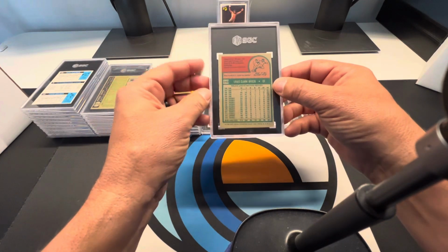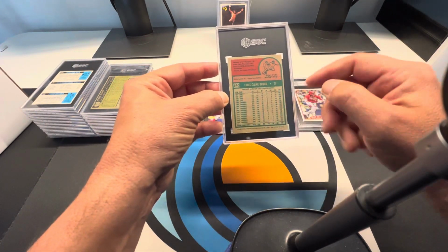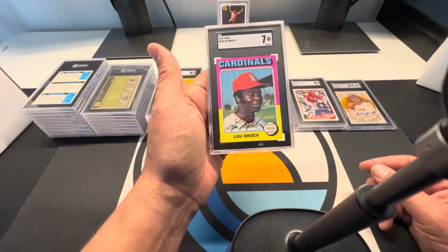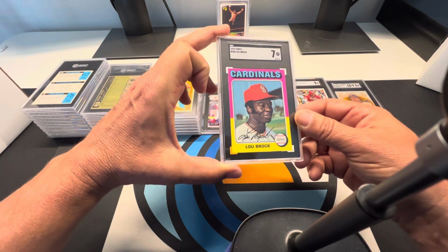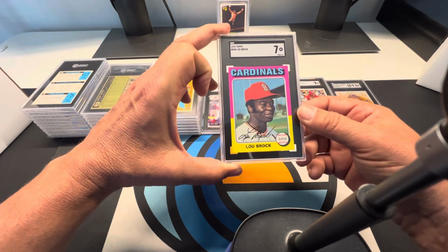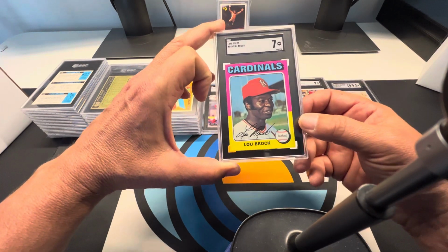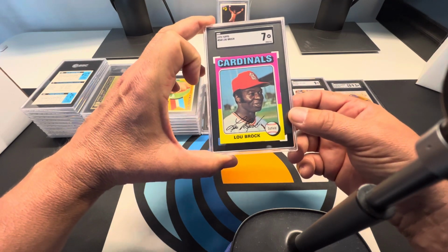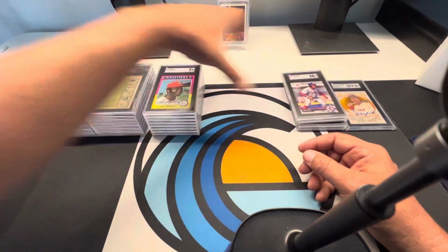Next, this is going to be 75. So this was from a set break. You can see super off-centered here on the back. On the front, got a 7. That's not too bad. So Lou Brock on the 75 Topps. This was a set break. The whole set looked near mint. A couple of cards had some issues, but that's just because 75 was an impossible card to get actually nice and centered and get high grade. So yeah, a 7, not too bad.